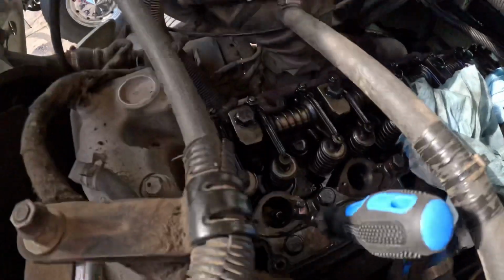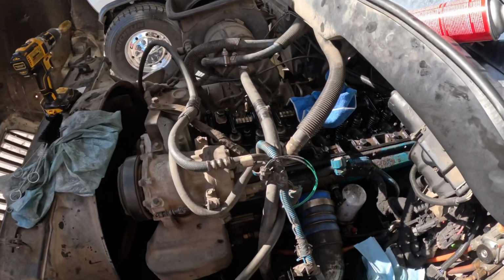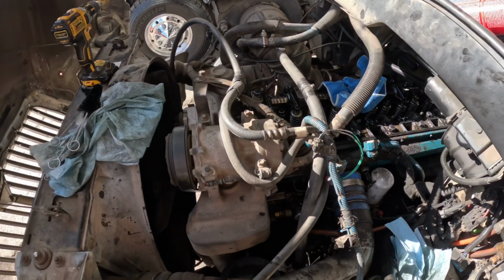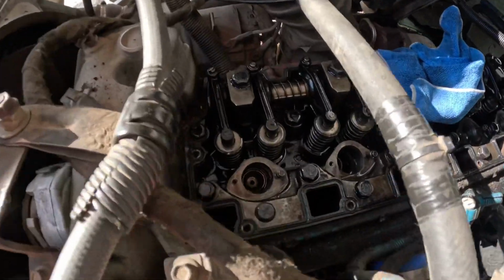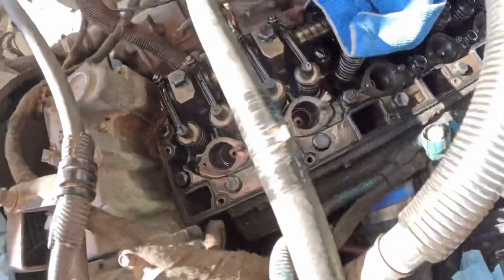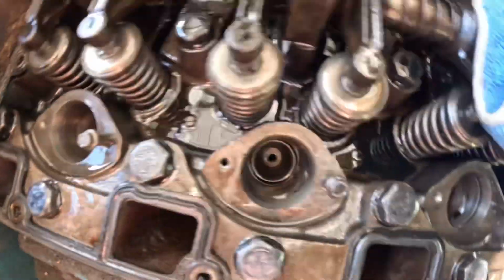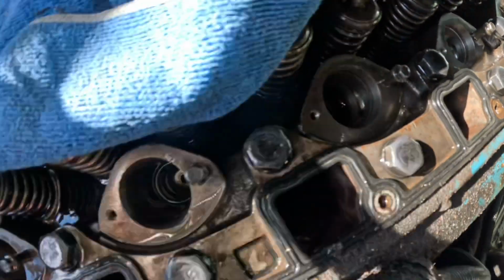Oh, okay. Want a better view. So I just used a variety of brushes and brake clean and sprayed them again afterwards. It sucks because you can't really see it, but they look a lot better than they did. There's nothing stuck on the sides anymore. Everything that was, you know, baked down there is gone.